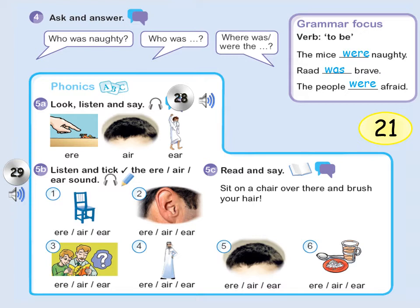Unit 3, Lesson 2, Activity 5B. Phonics. Listen and tick the air sound.